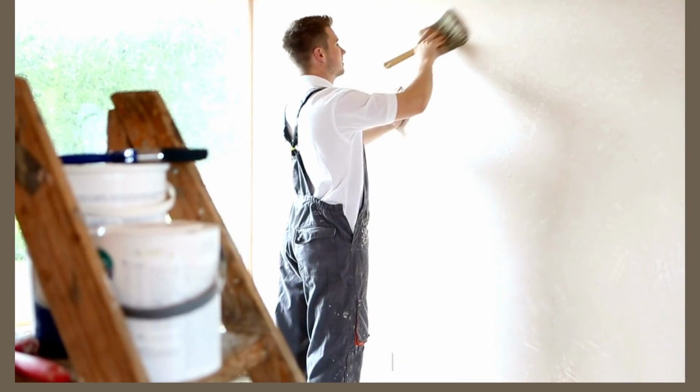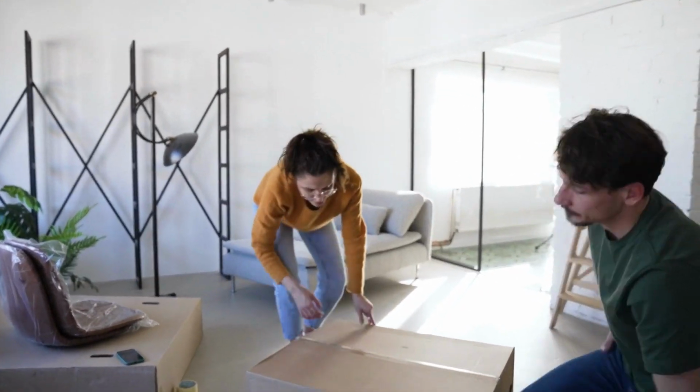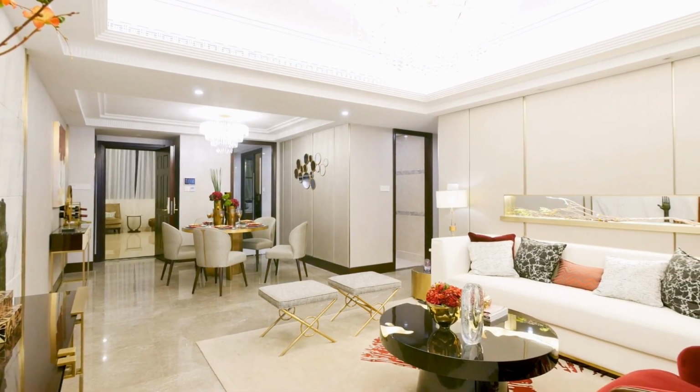Today, we're stepping into the realm of interior magic as we explore the most captivating and trend-setting living room decor ideas. Stay tuned for a decor journey you won't want to miss.